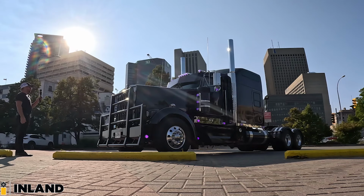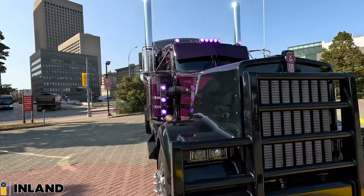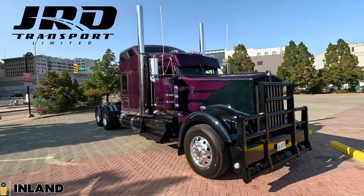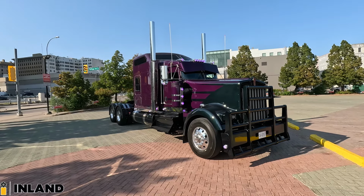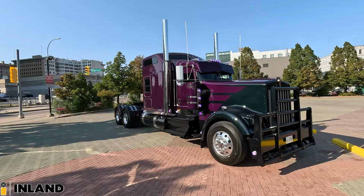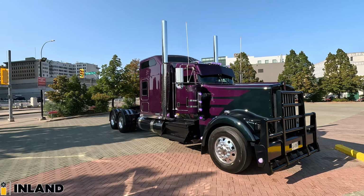Wow, I'm just so speechless. Just look at this amazing truck. It's looking awesome. So a little bit about this truck. This truck is going to be owned and operated by JRD Transport, and Tyler Dendecker is going to be driving this unit proudly down the road in the Kitchener to Peterborough area. He's going to be pulling a quad axle stainless tanker hauling milk products, and you got to watch out for it. This is going to be a head turner.